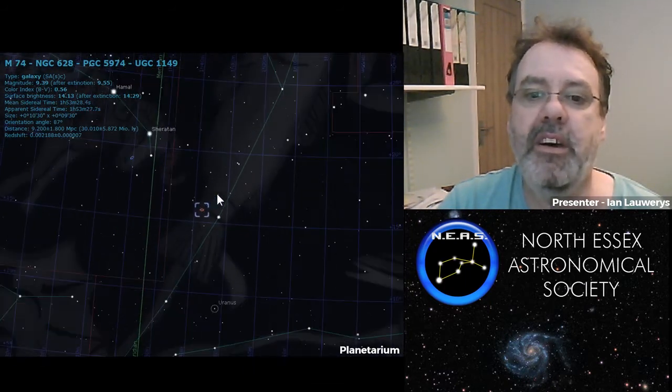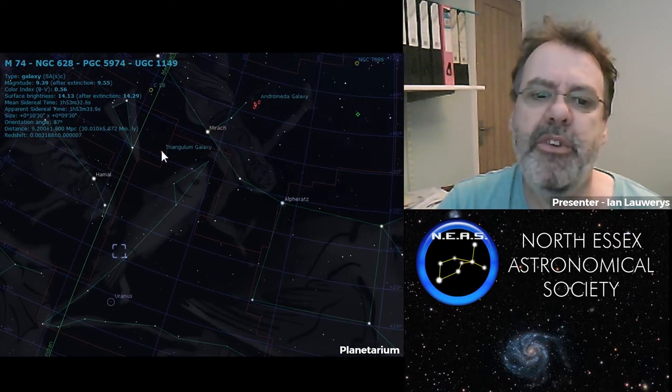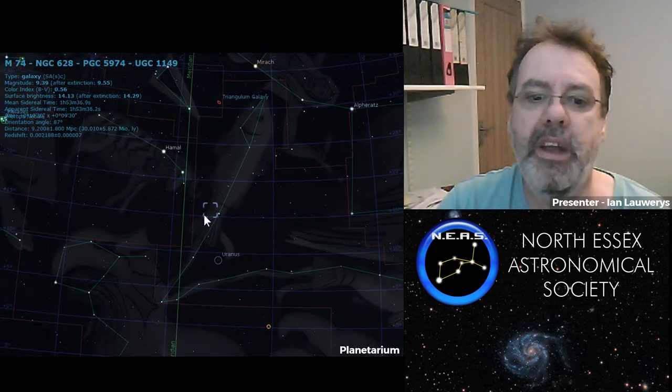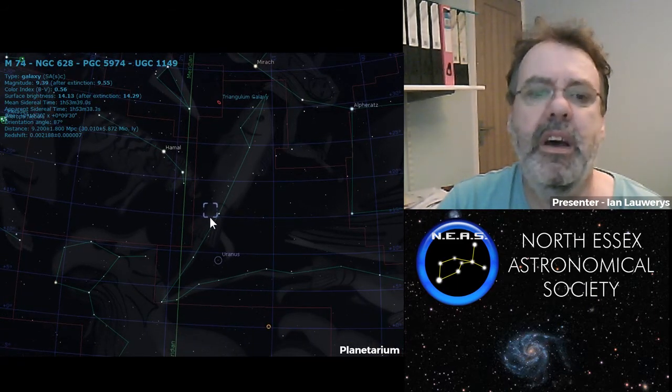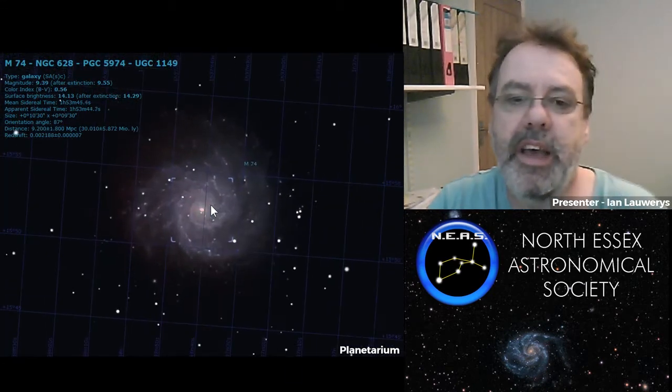And where is it in the sky? Well, it's a bit lower down, but again, if you found Andromeda and you found Triangulum, which is at this time of year just sort of below it, you keep coming down to M74. It's much lower down. It can be seen with a telescope, but it's a bit harder to find.